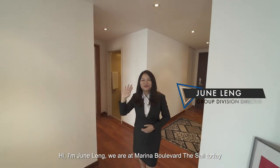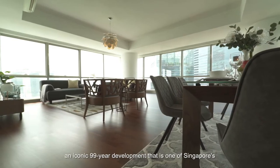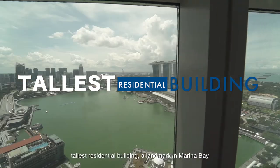Hi, I'm Jun Ling. We are at Marina Boulevard, for sale today. An iconic 99-year development that is one of Singapore's tallest residential buildings, a landmark in Marina Bay.